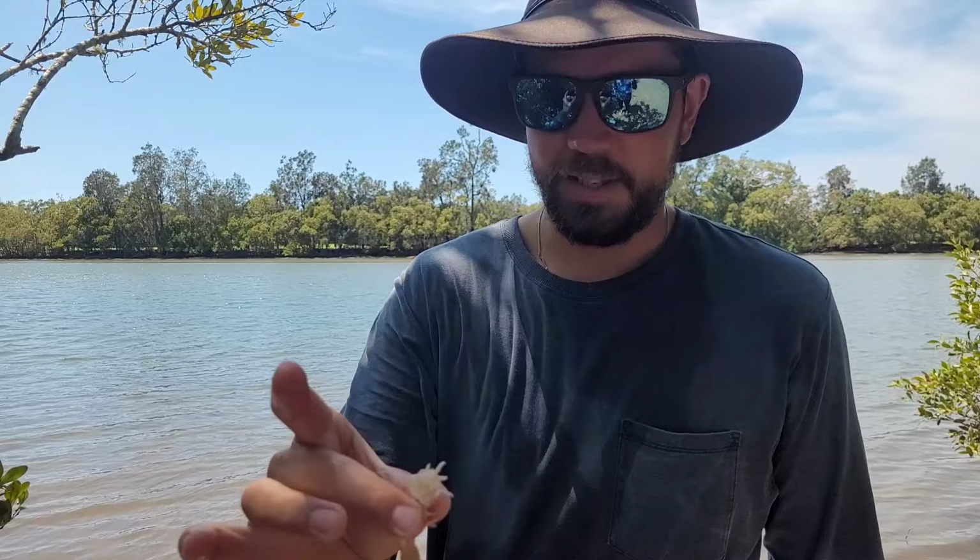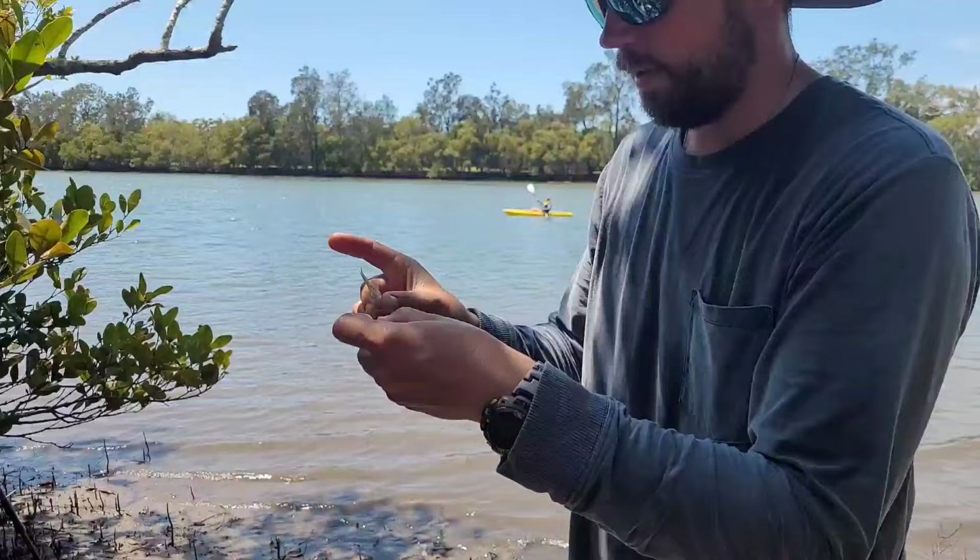Alright, so this is one of the nippers we got. I like to rig them pretty simple. Just a hook straight through the back. Watch his little nipper because he will get you.